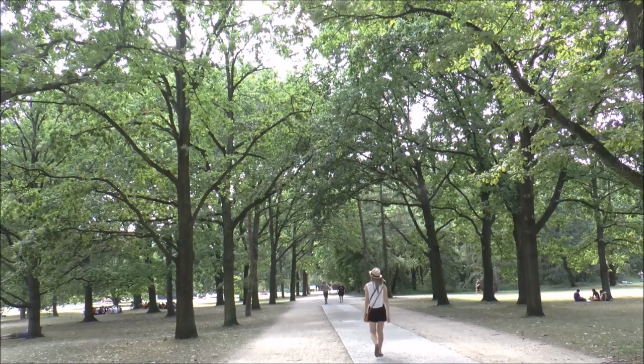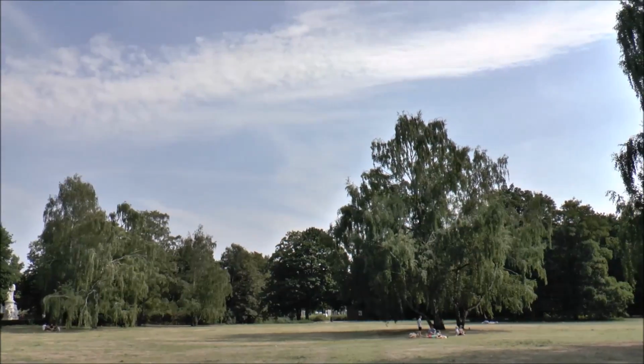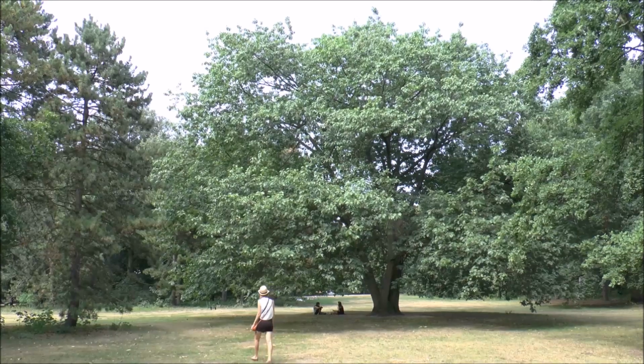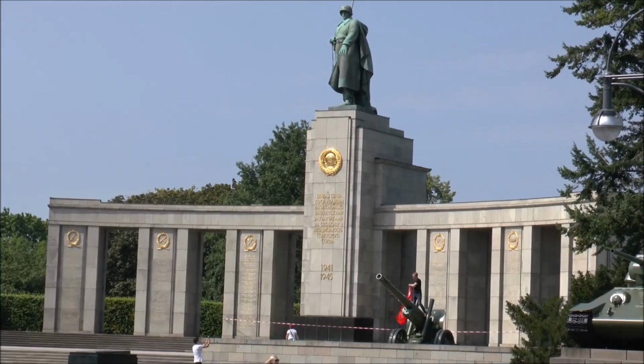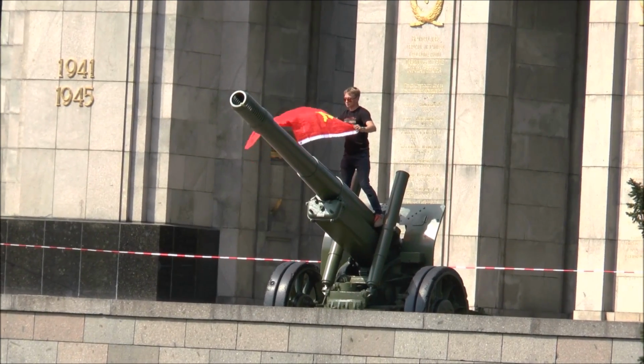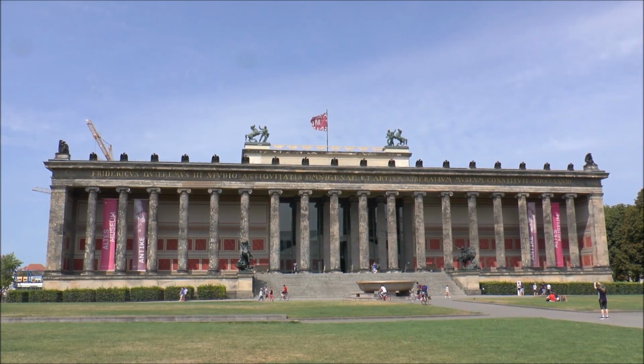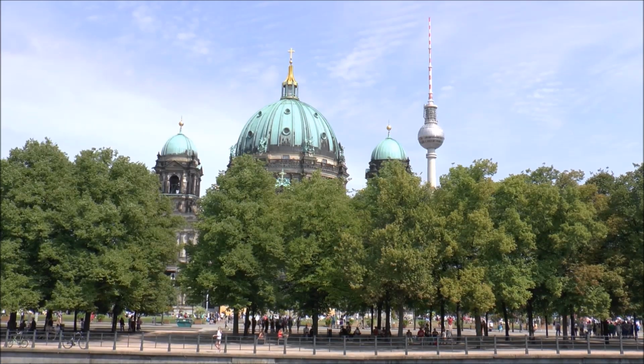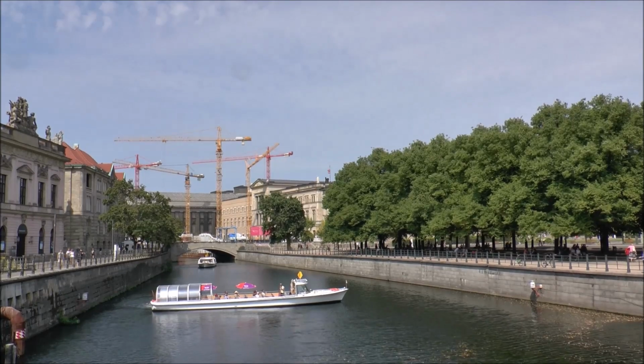We're visiting Tiergarten, one of our favorite green spaces in the city, and it used to be the former royal hunting grounds. We also made time to swing by Museum Island. With a total of 5 museums, this is the place to be if you're an art lover.